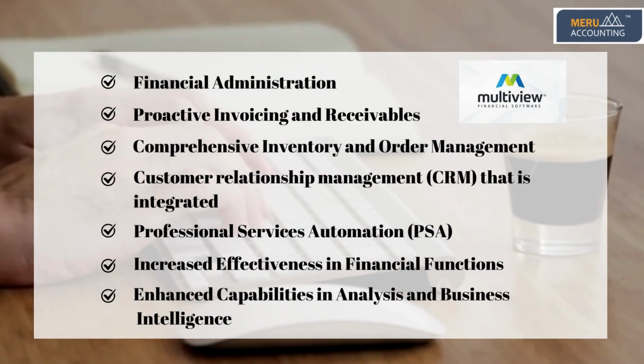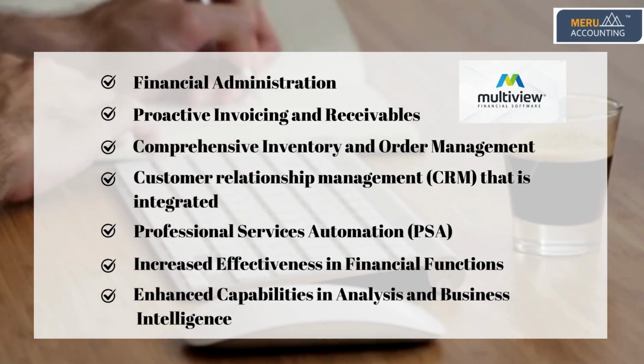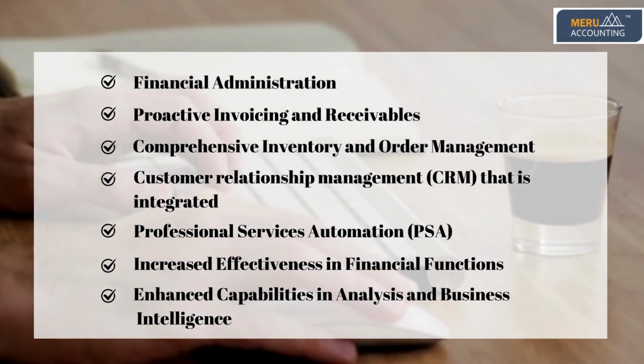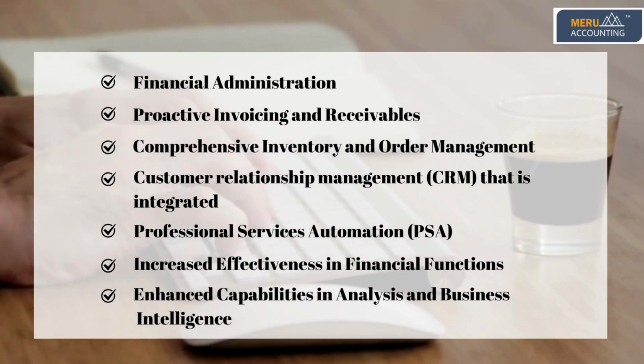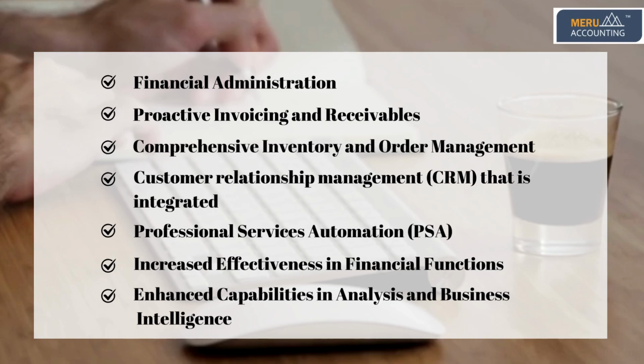Financial administration, proactive invoicing and receivables, comprehensive inventory and order management, integrated customer relationship management, professional services automation, increased effectiveness in financial functions, enhanced capabilities in analysis and business intelligence.